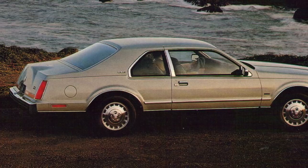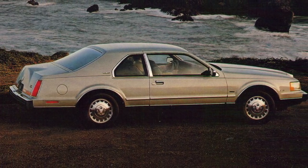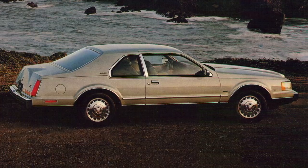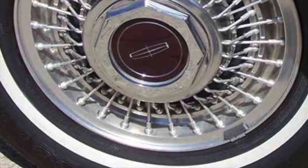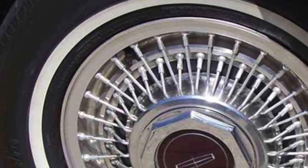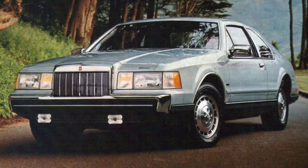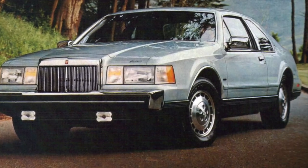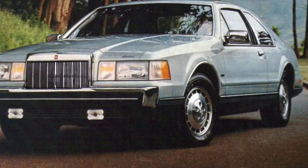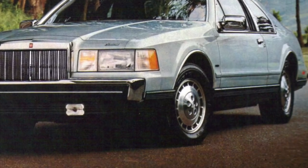The 1984 LSC didn't have the traditional luxury items that were found on the regular 1984 Mark VII, such as a hood ornament or wire spoke wheels with white wall tires. These type of items didn't fit the LSC's sporty image. The 1984 LSC was the hot rod Lincoln that Lincoln had never before produced but should have.